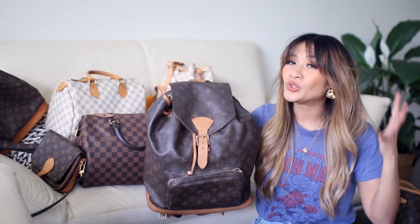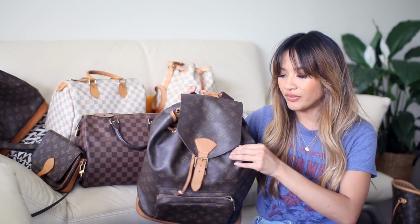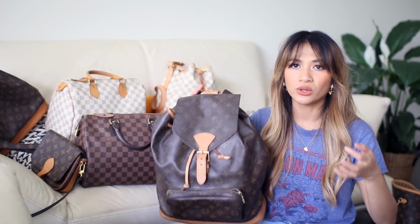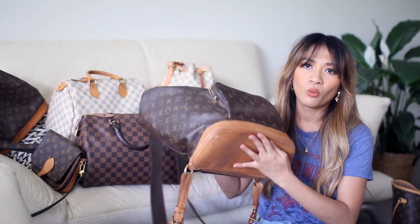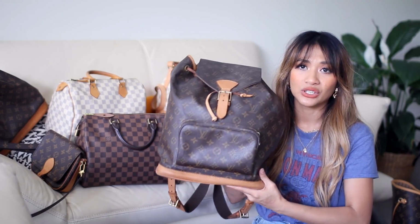It's just a dump bag to me. I just use this and I don't worry about it. When it's raining, I don't care, and that's the beauty of getting secondhand bags. You tend to just not baby them, and you just enjoy them for what they are. So I love this, and it's still going really strong. And again with this, once the leather starts really wearing away, you can still replace it, which is awesome.